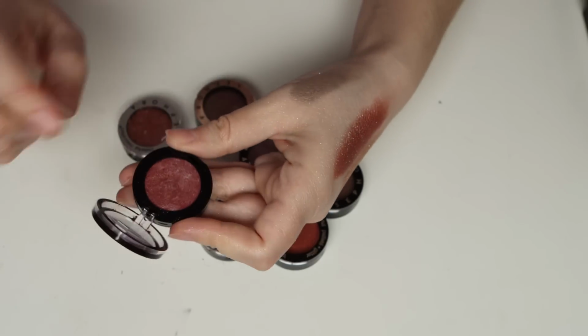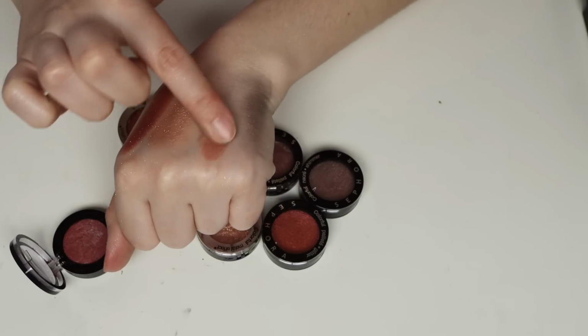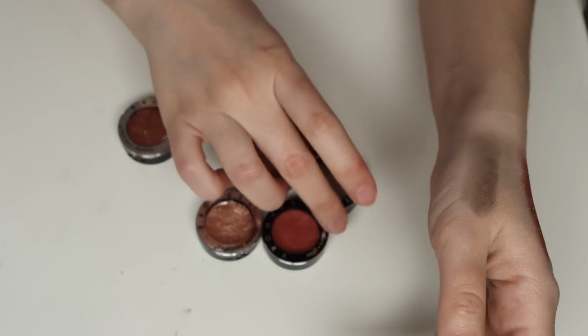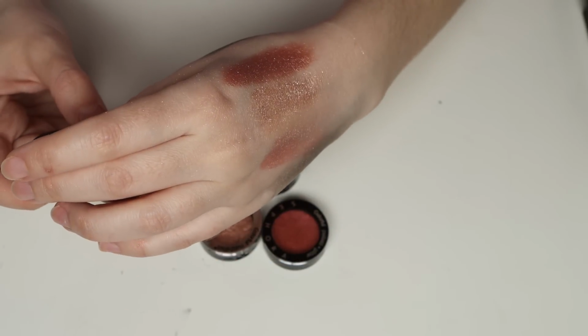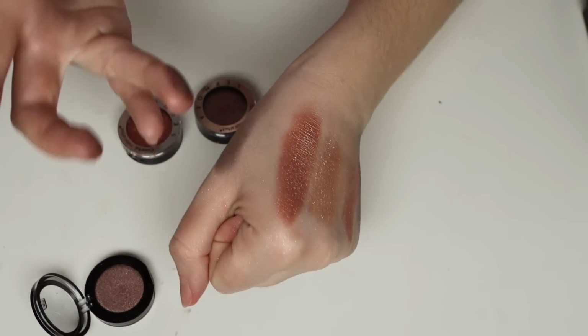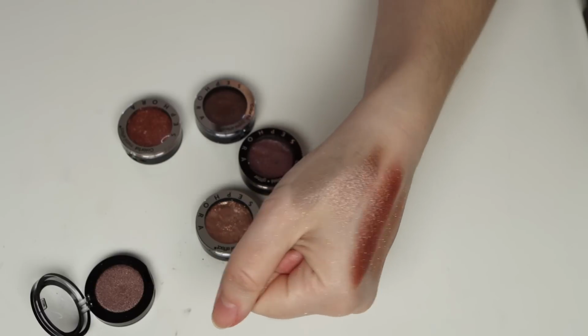This one is 1 in a million, and you can see it's completely hard pan. It's pretty much satin, and there's not really much duochrome happening, so I'm going to get rid of that one as well. This one is called Semi-Sweet Chocolate. I think this is one of the ones I was really curious about. It's a little bit like a cream texture, but not really. It's definitely a bit more on the drier side.